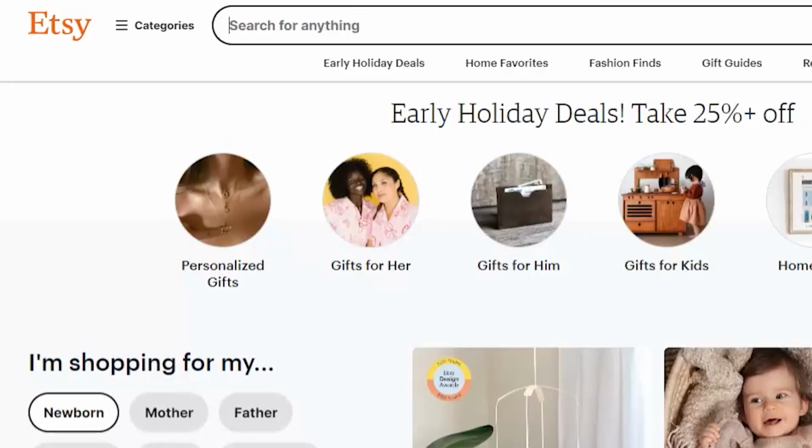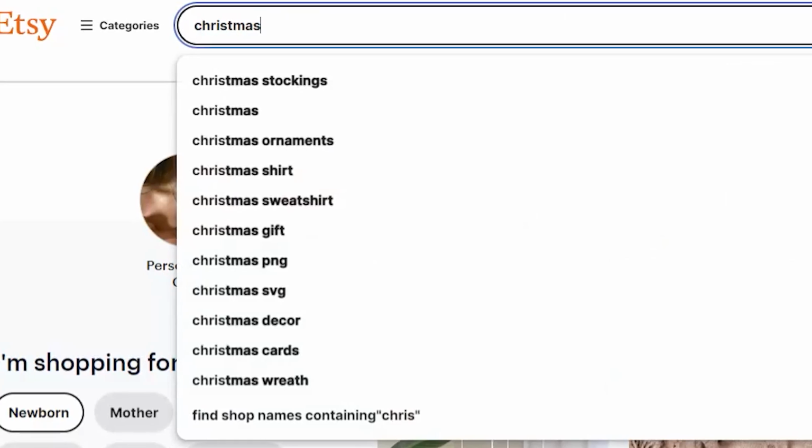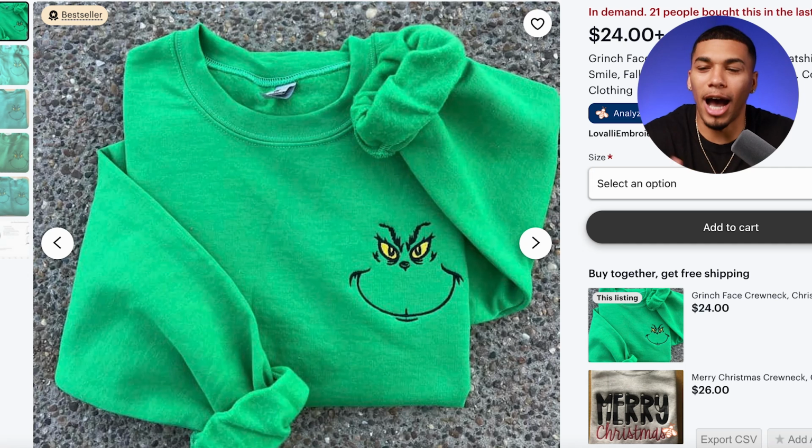And there's even tools out there that help you know the products that are selling well on Etsy, so that you're able to come up with designs that fall in line with what consumers are purchasing. Since we verified the trend on Google Trends, we would now head over here to Etsy, type in Christmas, and find any design that you want to look into. I'm gonna choose this one just because, well, it's the Grinch.